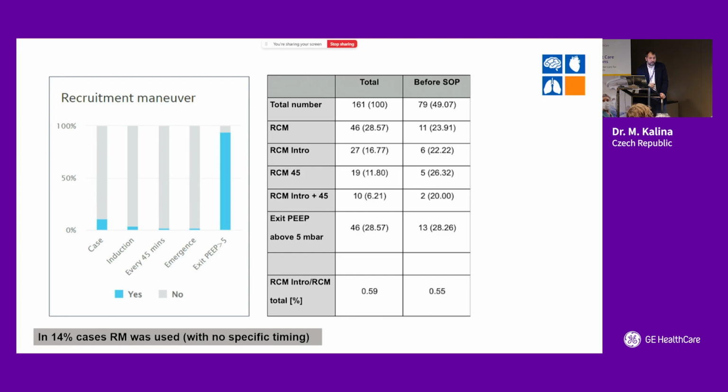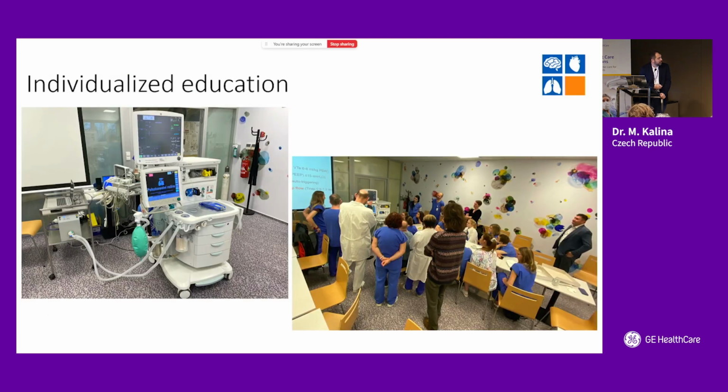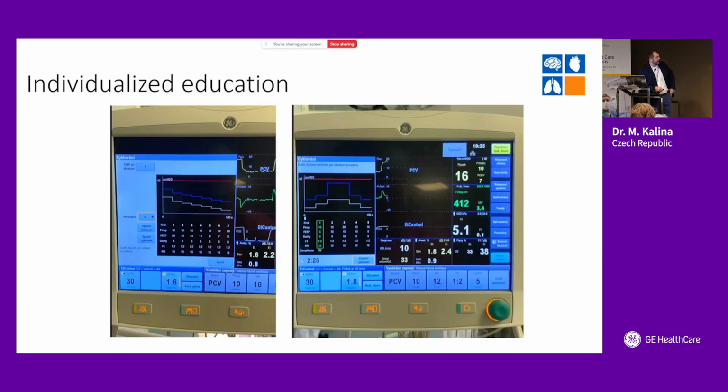The other situation was with recruitment maneuvers. As I mentioned, nearly no recruitment maneuvers were done at all during general anesthesia. So we developed the educational program. We took our physicians to one of our halls. We connected our ventilation simulator, and based on the data we have from Care Station Insights, we prepared several situations and scenarios, and all the physicians can try to solve the scenarios. And the scenarios were based on using recruitment maneuvers, because there were none done at all in daily clinical practice. And we teach our physicians on the ventilation simulator how to use the automatic recruitment maneuvers.